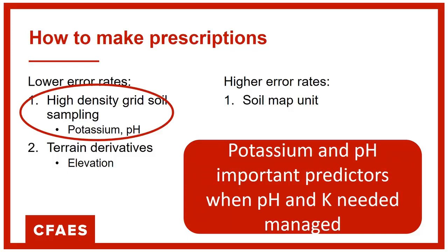What's interesting too about potassium and pH, when we can make zones based on potassium and pH, it's in fields that had extremely high and low K or pH, so there was a range there. And so our thought there, if you have low K or a low pH field, it's probably better to correct your problem than cover it up with seeding rate.